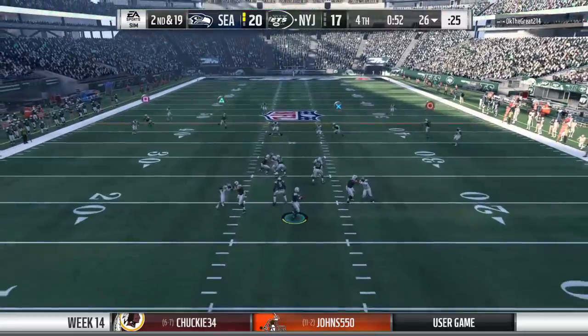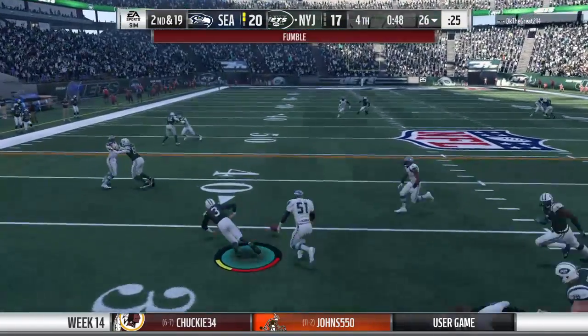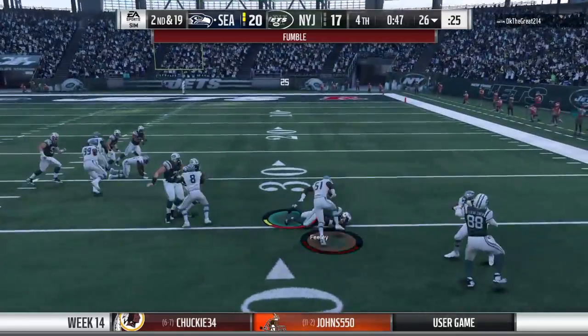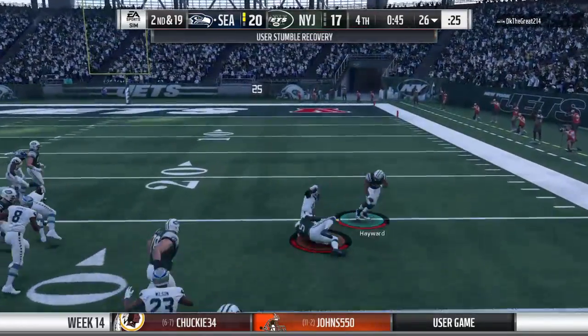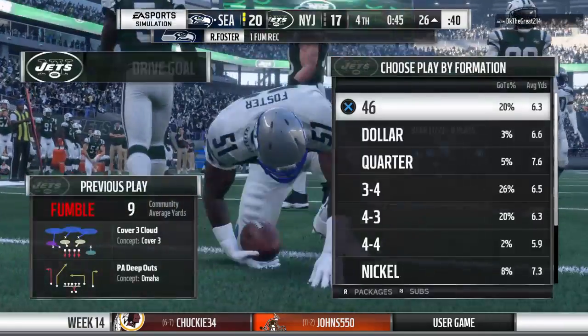He'll look to throw. Being chased out left. And now a fumble. The ball's out. And the Seahawks have picked it up. And he brings it back to right around the 26-yard line.